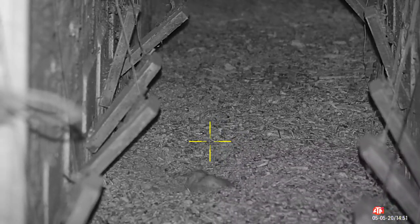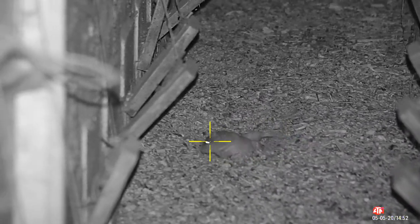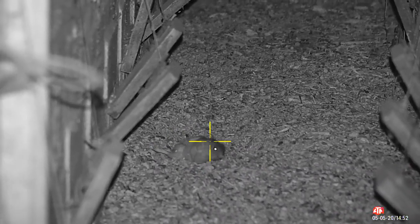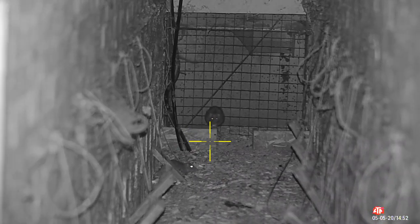So having not got the rangefinder fitted to the ATN scope yet, I'm still guessing ranges here. So I gave that one a little bit of holdover, thinking that my pellet would be travelling up towards my zero point. But I think I misjudged it slightly, so I had to give that one a second pellet just to finish it off. The second one though, which was actually at the back of the tunnel here, was a little bit better.